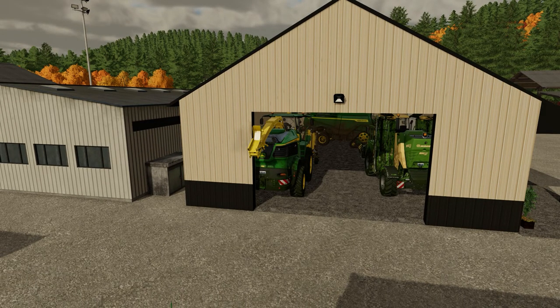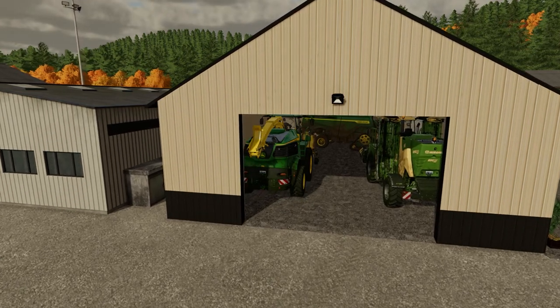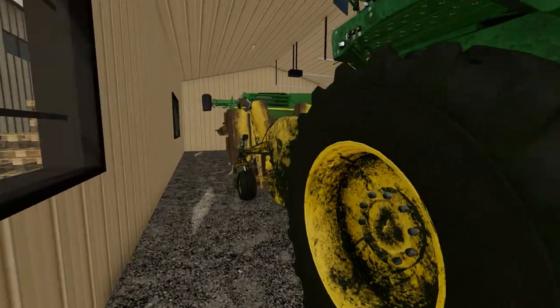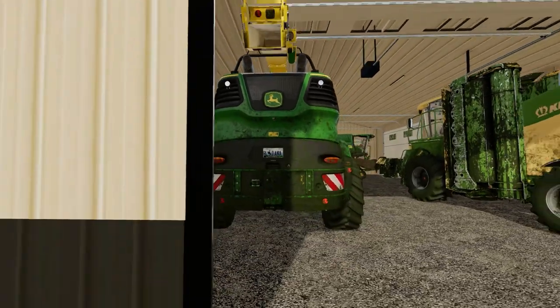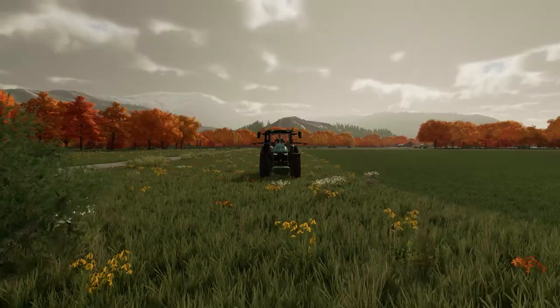Oh, no. The pipe. She's sticking out. Come on. Well, at least we lined it up nicely so that we wouldn't hurt the pipe when we did that. Look at that. Perfect.